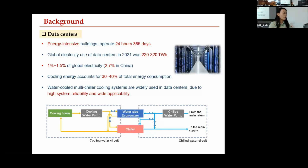Data centers are energy-intensive buildings, operating 24 hours every day. Global electricity use of data centers in 2021 was about 300 kilowatts, accounting for 1.5% of global electricity. Cooling energy accounts for about 30% of total energy consumption. Water-cooled multi-chiller cooling systems are widely used in data centers due to their high system reliability and wide applicability.